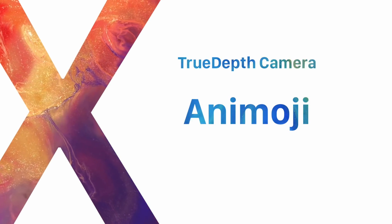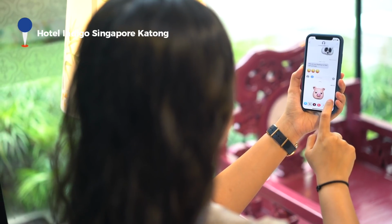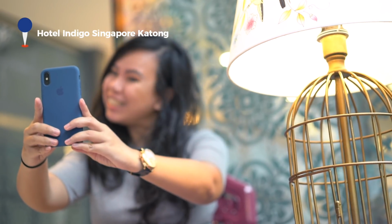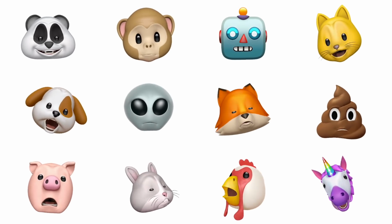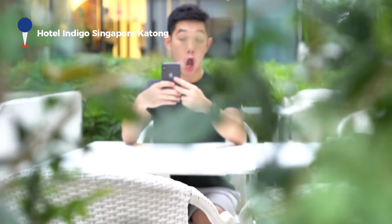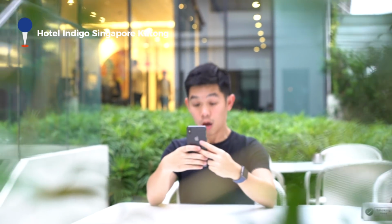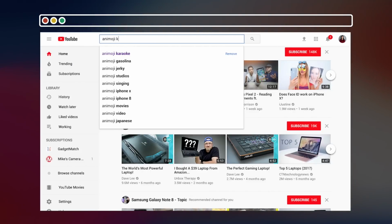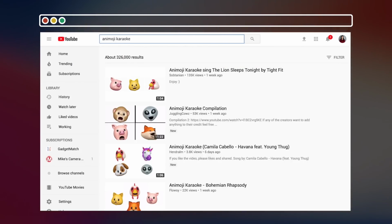One of the features we couldn't wait to try was Animojis. The same TrueDepth camera can detect up to 50 facial muscle movements to animate 12 different emojis. We've had tons of fun recording Animojis, maybe even a bit too much. And unless you've been living under a rock, I'm sure you're well aware that Animoji karaoke is quickly becoming a thing.